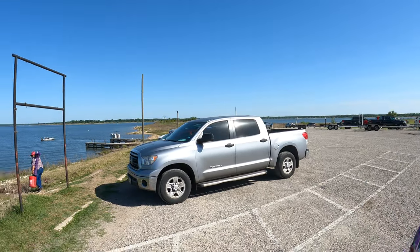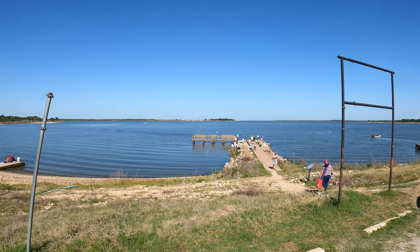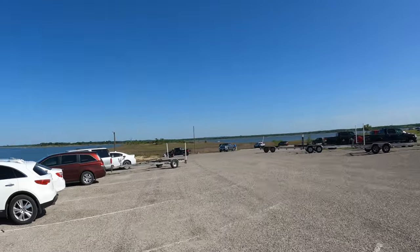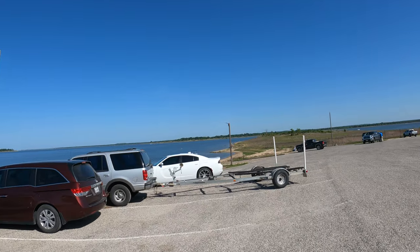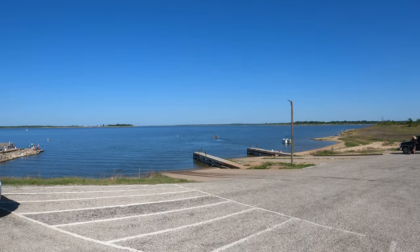Lake Somerville State Park. They don't really have a fishing dock anymore. They got a jetty that sticks out in the water. It looks like there's a lot of people trying to catch some crappie. Now they do have a fairly sizable boat ramp. If you have a boat, a two-laner.